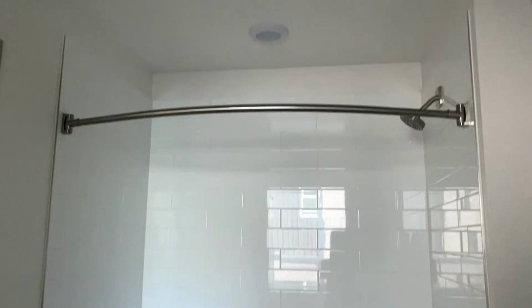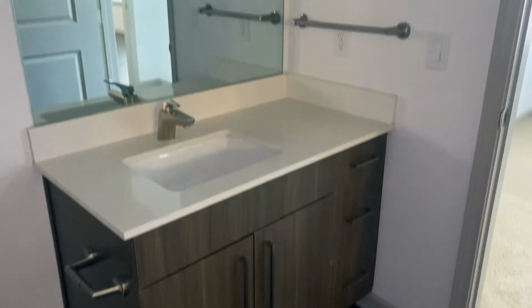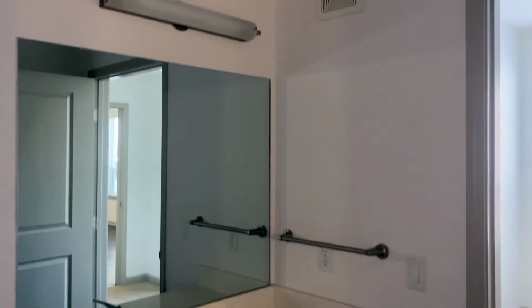But you do have your shower with your bathtub. The backsplash goes literally like, see, I don't get that. It's so close to being to the top of the wall, but they stop it like 3 inches before. And then you have your vanity. It's just your standard size vanity here.